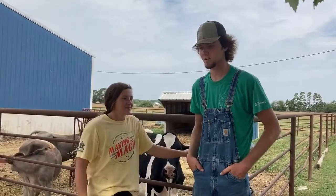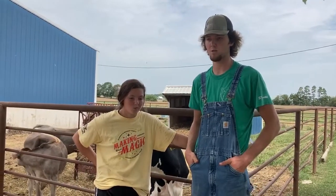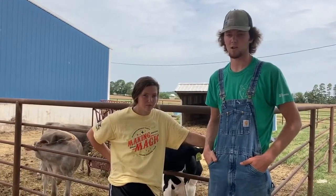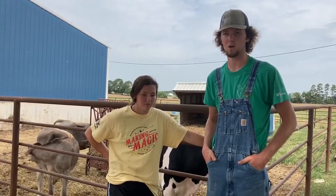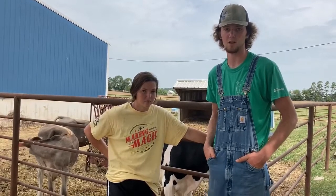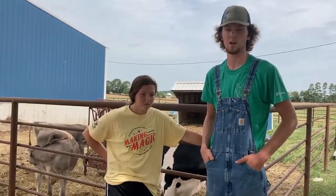Future operation plans for the farm would be to expand, possibly build newer facilities when we get out of college, milk a few more cows, but just overall improve our cow comfort. Build a bigger barn to get the cows milked more often and faster so they can get back to their daily routines of eating and laying down in our freestall barn that we use in our feed alley.